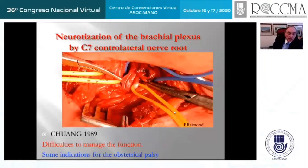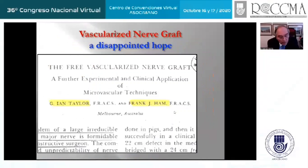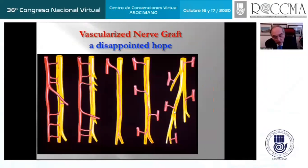Our Chinese colleagues in total avulsion have greatly developed neurotization using the contralateral C7 route with sometimes spectacular results, in particular for treating the obstetrical brachial plexus palsy. We mistakenly believed that using vascularized nerve grafts would transform our functional outcomes. One of the difficulties in applying this technique is the scarcity of the donor site.